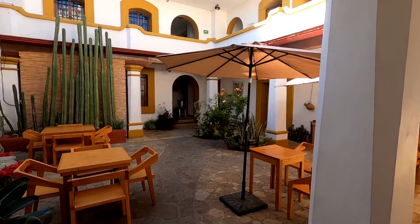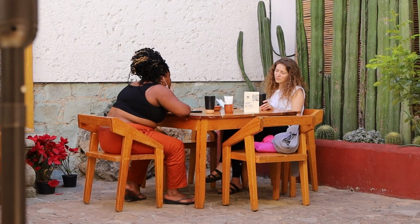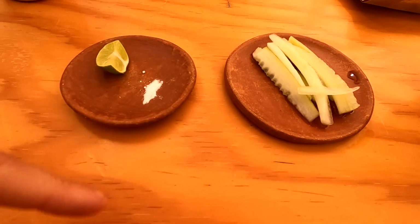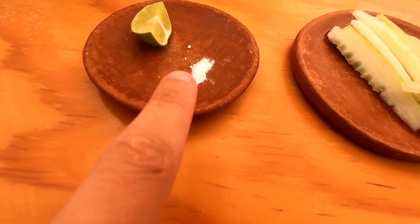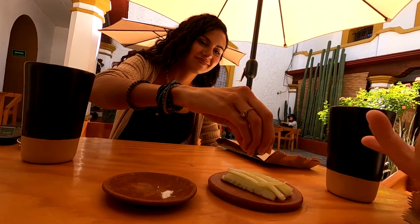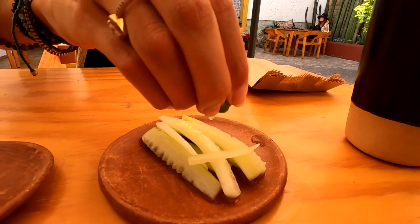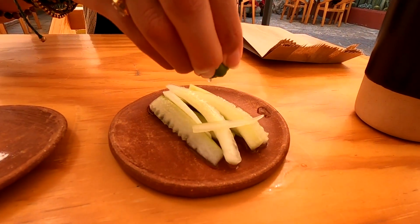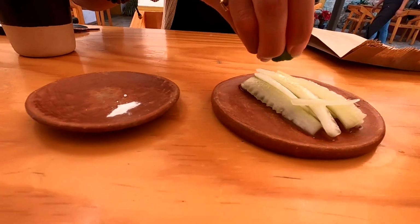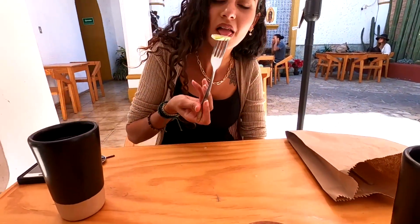We're in the little square in the middle of the building. Looks really nice. And they gave us this starter that the guy said is pre-Hispanic. So it's just cucumber with a lime and salt. Never had that before. And this is just included for free? Yeah. He told us to put the lime and lemon before and then sprinkle the salt after.